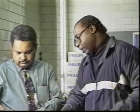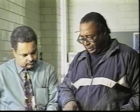Here we find Principal Dr. James Anding and the club organizer, Michael Dryver, conferring on the progress of the layout.